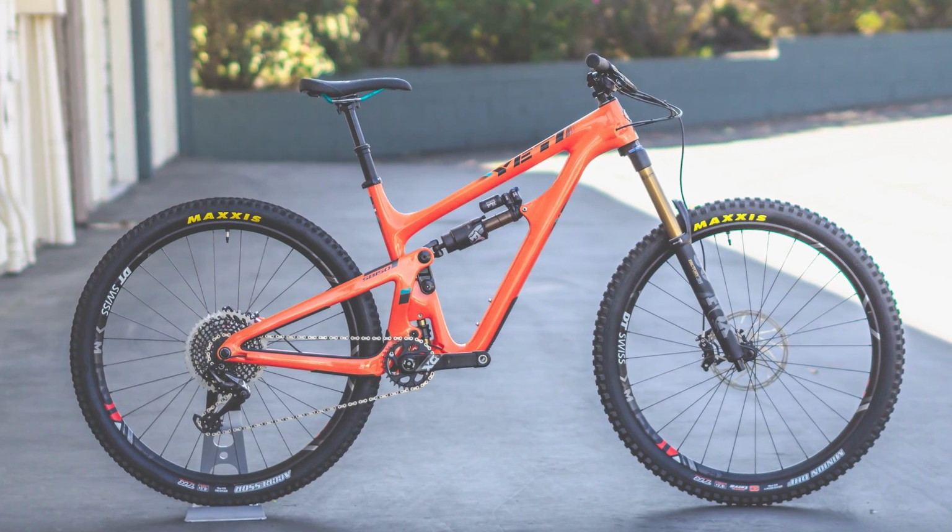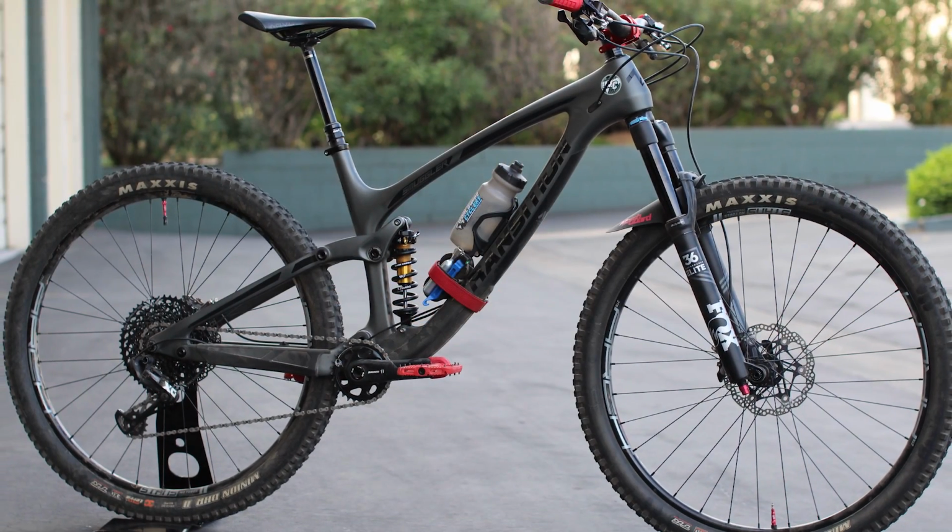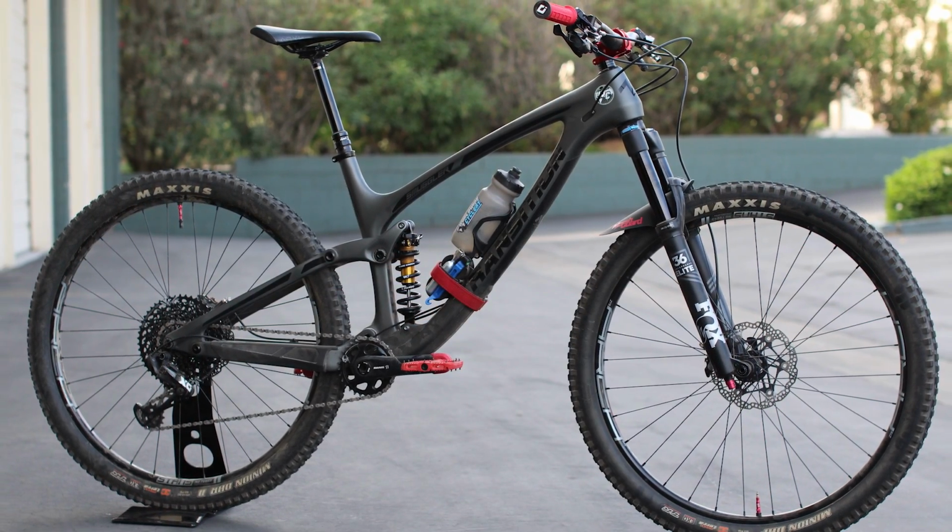And sizing, again, is the confusing thing about it. This is a medium size right here. It has a 470 millimeter reach. So for comparison, that's 10 millimeters longer than a Yeti SB150 in the same size. And overall, most of these specs add up to be about the size of a large Transition Smuggler. So again, does the stamp of small, medium, large, extra large really matter?